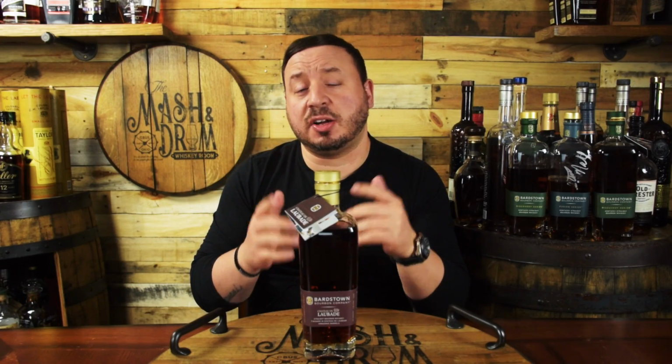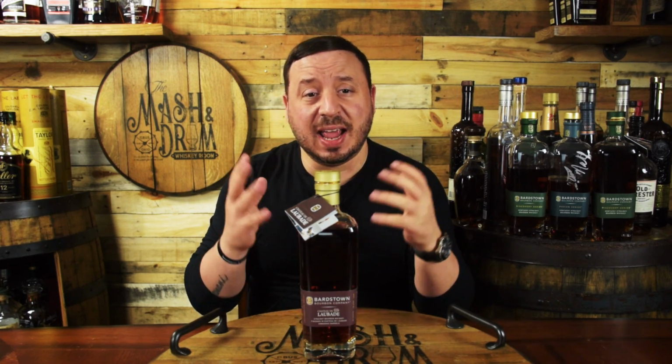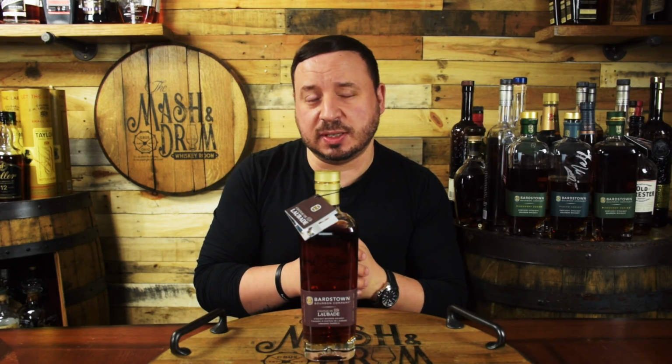Bardstown Bourbon Company has launched a new expression with French Armagnac house Chateau de Laubade as part of its collaborative series. It's 12 years old, it's cask strength, it's finished in Armagnac casks, and trust me, you're gonna want to hear about this one today on The Mash and Drum.